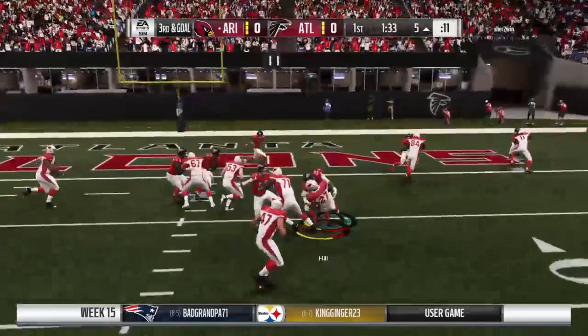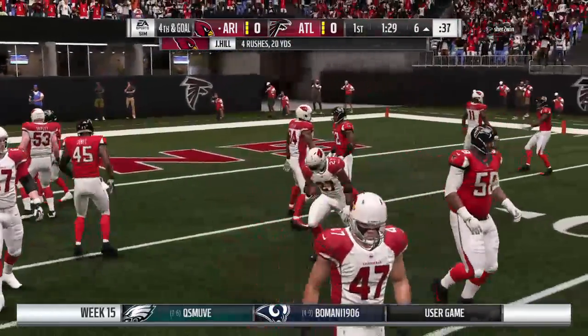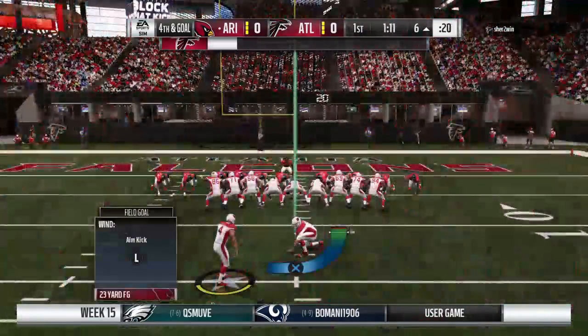Blue 90. They'll try to run it. It's Hill, and he'll get blown up behind the line of scrimmage. Back at the 6. A loss of a yard, and it brings up 4th.